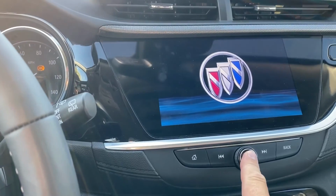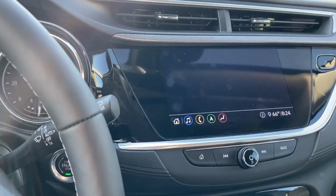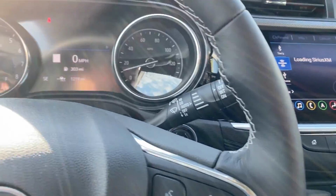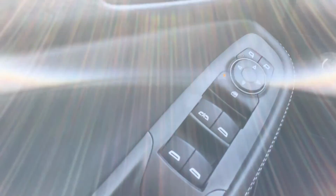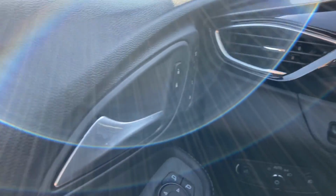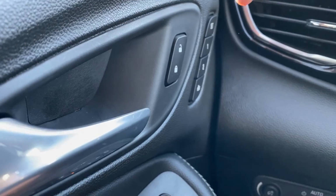Probably have to kill the radio here, see if that turns it off. I don't want to have a copyright strike because I'm playing music. But anyways, the seat moves forward on demand. Let's turn that off. All right, so the seat moves forward. I'm going to try to stop the glare here a little bit. There we go.